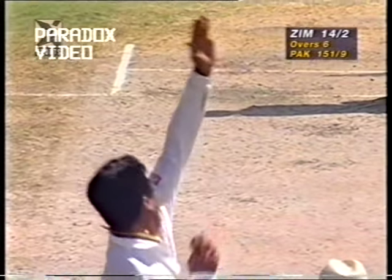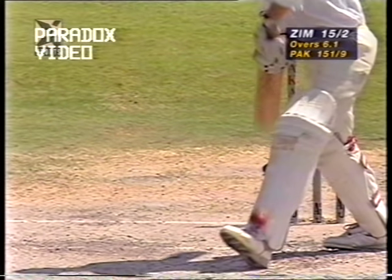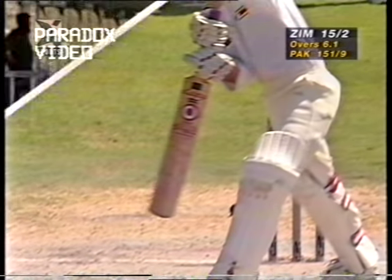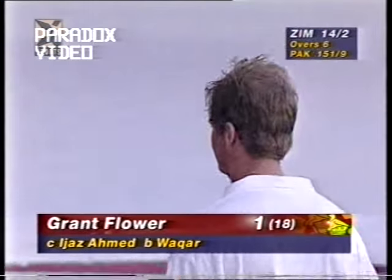See if you can pick this. So you really slow this down. Just watch his bat hit the inside of his leg. Question is, did it hit the ball? Now, there's the ball. You see, I don't think his bat was anywhere near the ball. But that's the end of Grant Flower, 14 for 2.